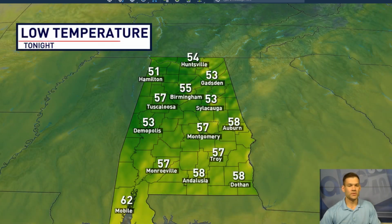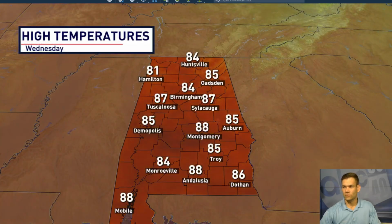So with that in mind, our low temperatures for Wednesday morning will be in the 50s once again. Slightly warmer, but still a cool start to the day. We look at our highs. Again, Wednesday, temperatures in the mid to upper 80s. I think we'll easily be 85 plus in several spots in central Alabama on Wednesday.